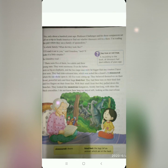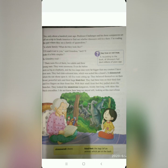"A whole family? What did they look like?" Then Mina questioned, "A whole family of dinosaurs? How was their appearance? What did they look like in real?" "I will read it out to you," said Grandma, "and I will make it a little simpler." Then Grandma said, "Don't worry, Mina. I will read the story to you and I will try to make it as simple as I can so that you understand the story."